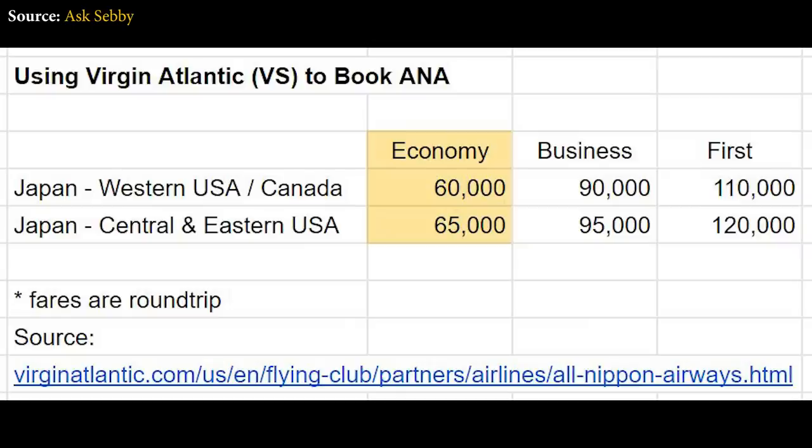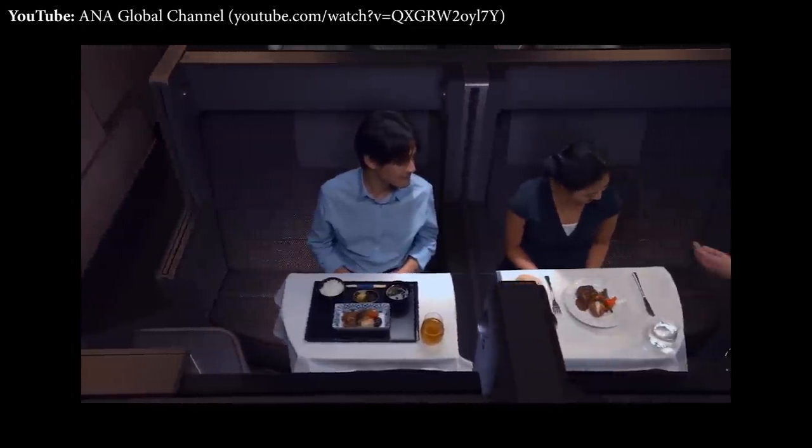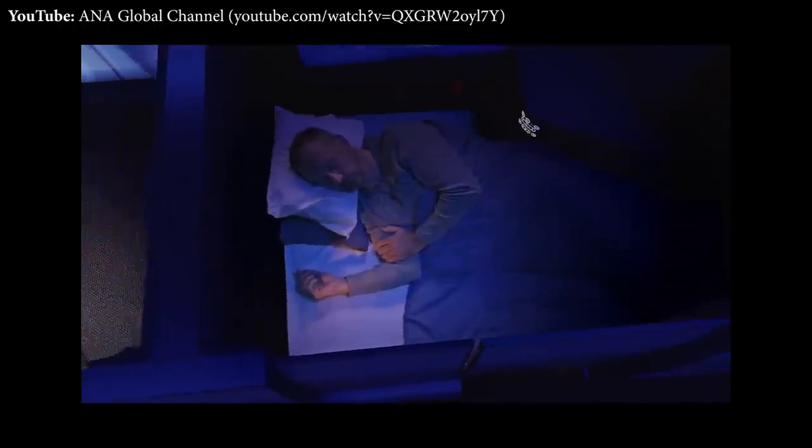The big thing to me though is, would I rather spend 60,000 points for economy or spend an additional 30,000 points to make it business class, to make it something that is very memorable that I wouldn't otherwise do? If you're someone on the fence, I'd recommend just trying it once. 30,000 points isn't too much to drop from Chase or American Express. And maybe you do it and you realize that, hey, it's not worth it to me, I don't care. At least you get it out of your system and you know that it's not something for you.